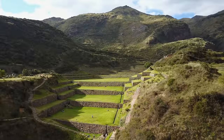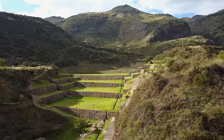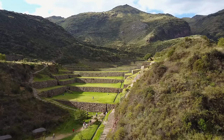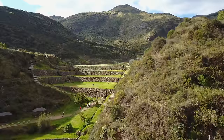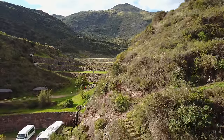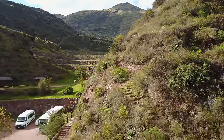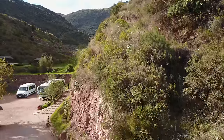So Tipong is not visited by that many people. Probably 1% of the people who go to Machu Picchu will go to Tipong. But if you're going to be spending time in and around Cusco, it's well worth a visit and is included in the general tourist ticket card that you will purchase.